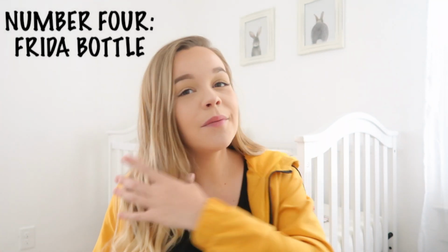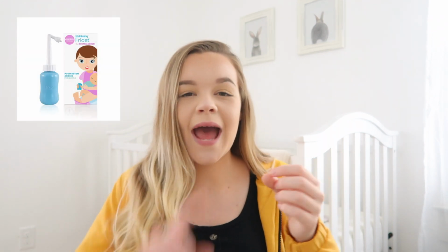So the fourth thing that I personally would say skip out on is the Frida bottle. Now I know a lot of people are probably going to say that I'm crazy, and when I say skip out on, I don't mean don't use it at all. I know there's this fancier squirt bottle, it's blue and it has the curve on it. I think that is the Frida, I believe that's what it's called, but I honestly didn't use that one. I just used what the hospital gave me. So if you're on a budget and trying to save money, then I wouldn't purchase that one. I think the hospital one works perfectly fine.